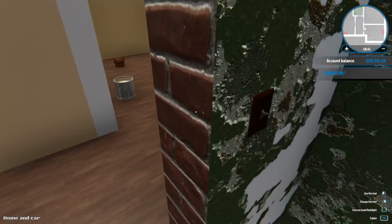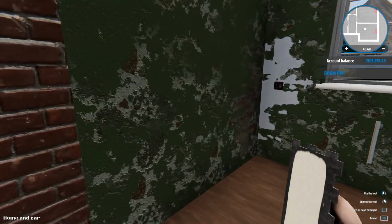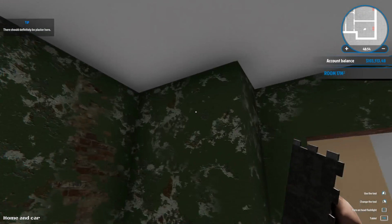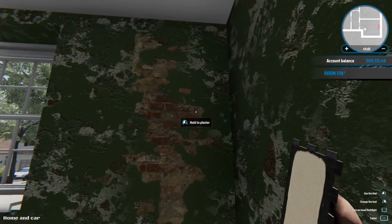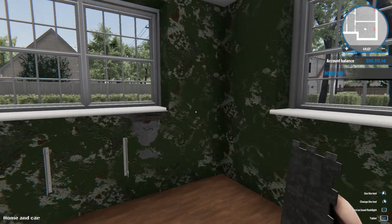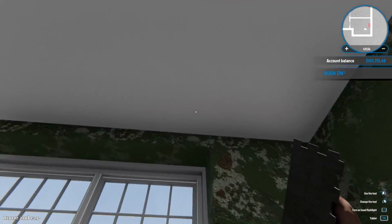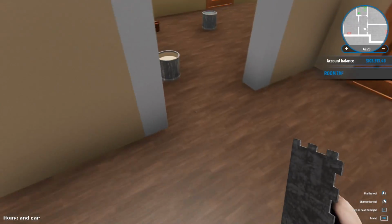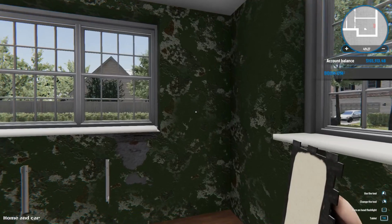Yep. Need some plaster. How could I miss that giant hole? Is that it? Oh, there was a giant one there. To be fair, it kind of blends in. I think that's one. Is that one? No. So it's just that one, I'm guessing. It looks like all these are, but they're not. Where was it? Right there.